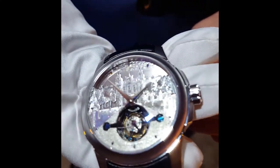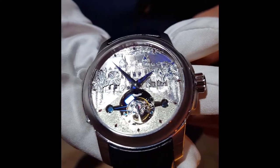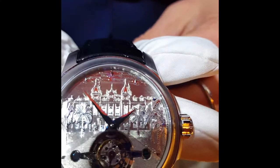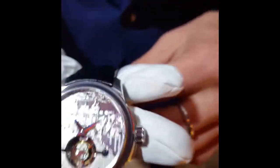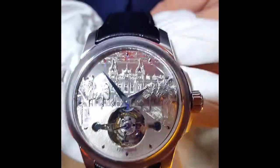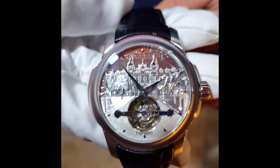And actually, if you look very closely, you see even a small guy in a window. A small guy in the window? Yeah, there's a small person standing in the window. I don't know if this will be able to pick that up. Let's see. Oh, you can! That is so cool. So how was this engraved? Was this with the laser? No, it's totally hand engraved. Over 200 hours of hand engraving.